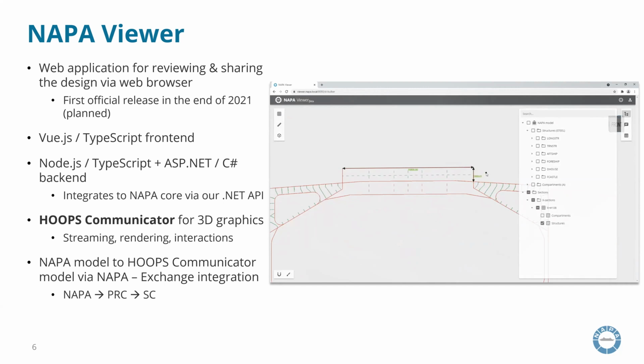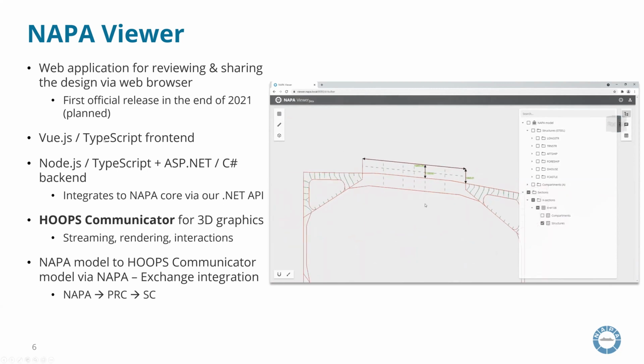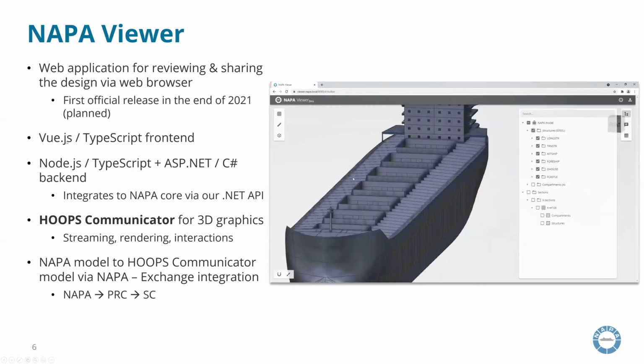Currently, the NAPA 3D model geometry is converted into the Hoops Streamcast format, which is a Hoops Communicator format. It is converted by using our Exchange integration, and then converted to the Streamcast data by using the Hoops Communicator converter.